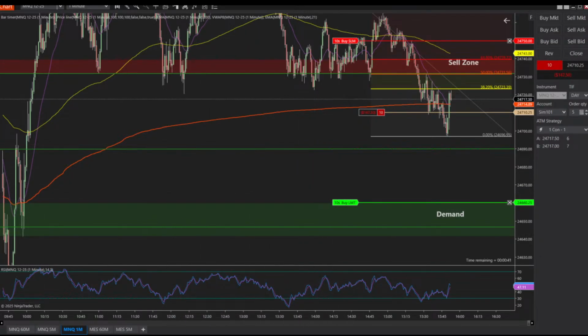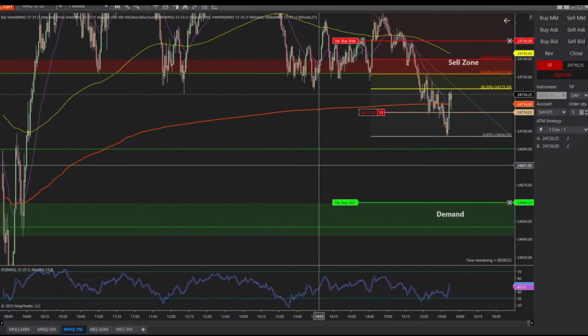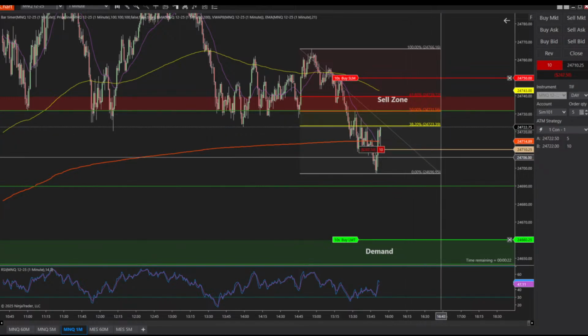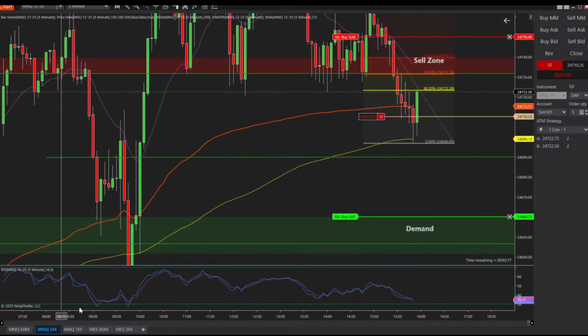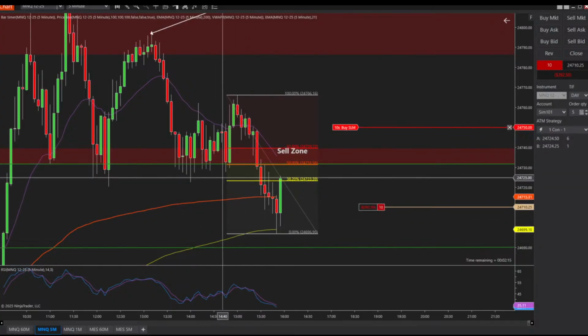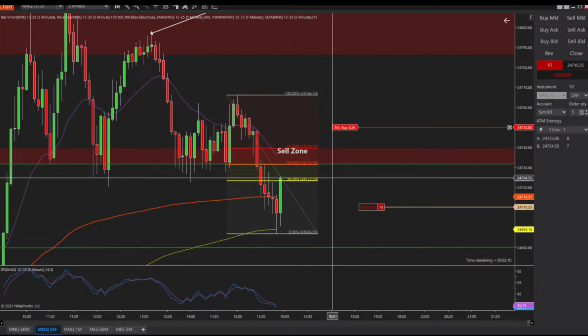And then I saw that we have some news. I think 4 o'clock, we have Treasury International Capital, and then we have Fed balance sheet at 4:30. So I think the market probably wants to come down before those news reports are out. Also seeing that we have a break of structure here is kind of what's leading me to lean short.